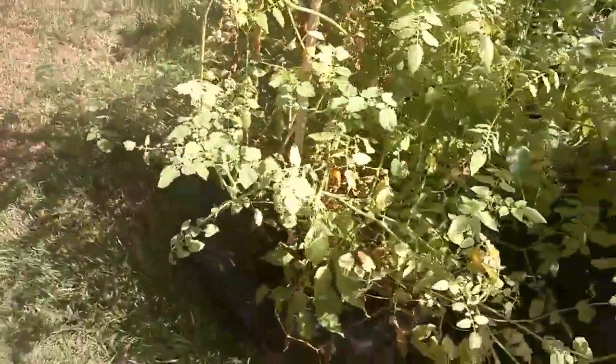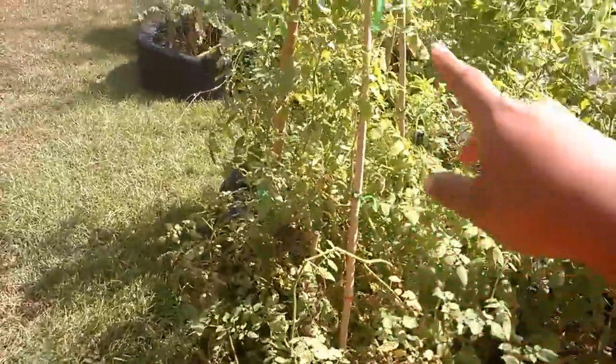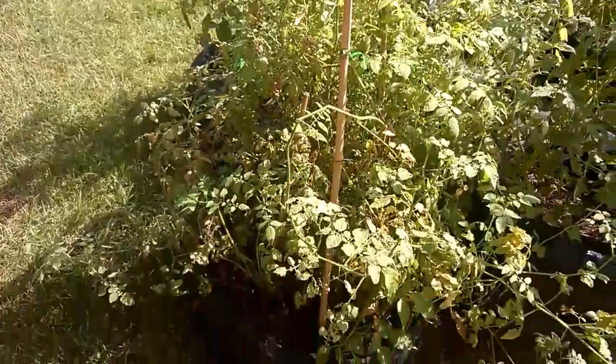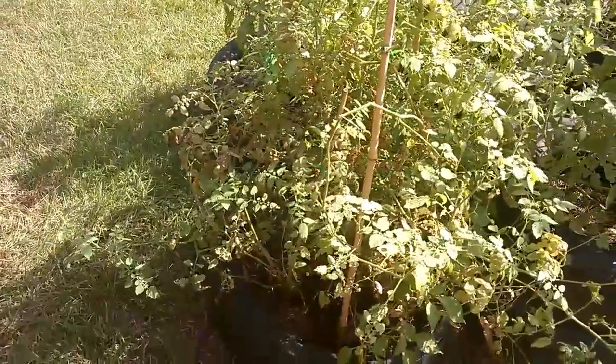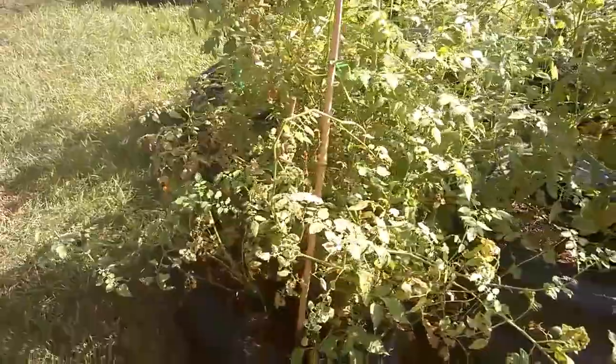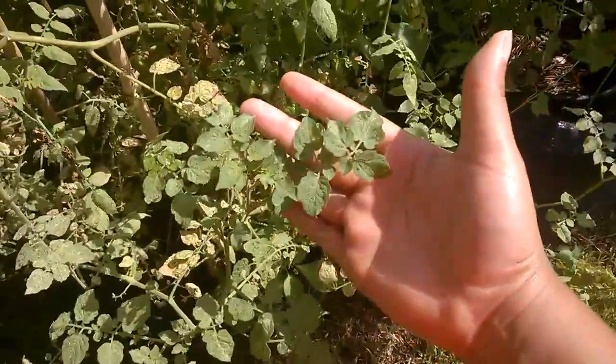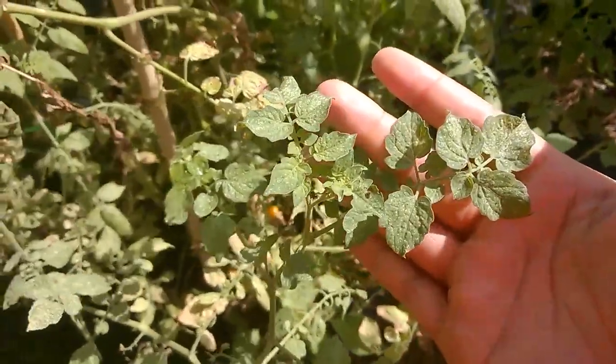So let's try this. So this is all of this in this rough vicinity in between these 3 poles. All of that's current tomato, but that's not one plant. That's probably 6 plants, probably taking up that space. And so here are the leaves up against my hand. Now those are the leaves of the current tomato.